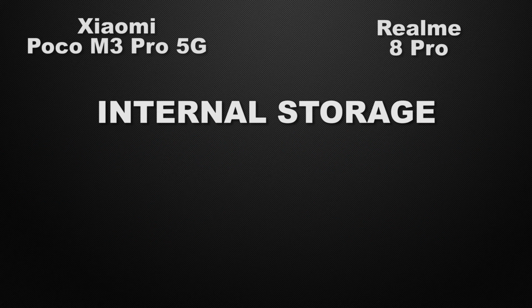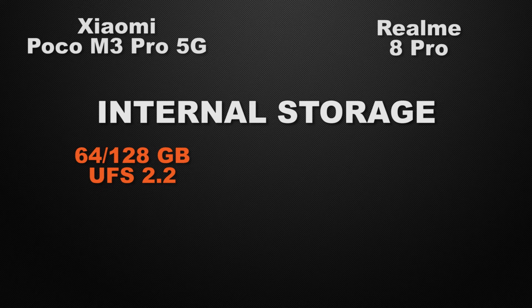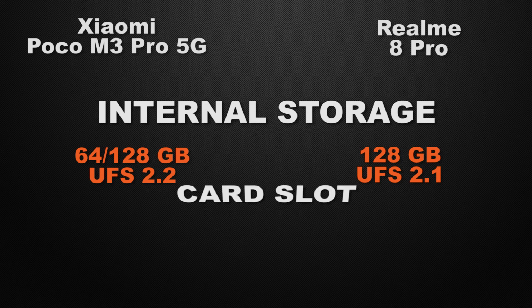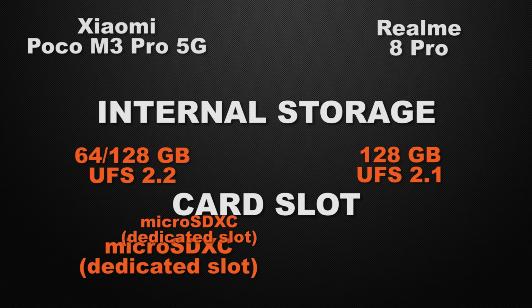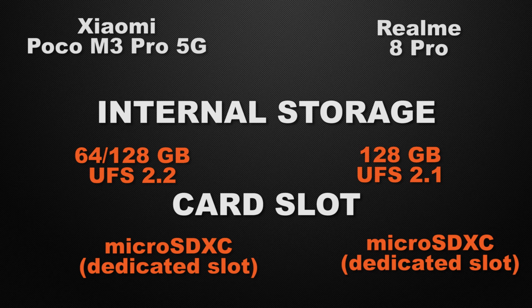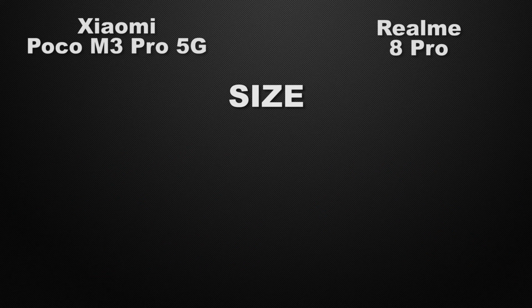Let's talk about the internal storage of the devices. M3 Pro comes with 2 storage options, 64 and 128, whereas 8 Pro has only 128 GB of storage. So the winner here is M3 Pro because it has faster read and write speed. And about the external storage of the device, M3 Pro has a dedicated card slot, whereas 8 Pro also has, so it's a tie. Moving to the display features of the devices, let's start with the display size of the devices.